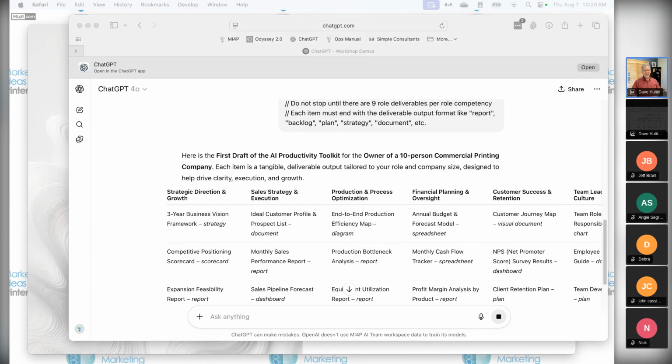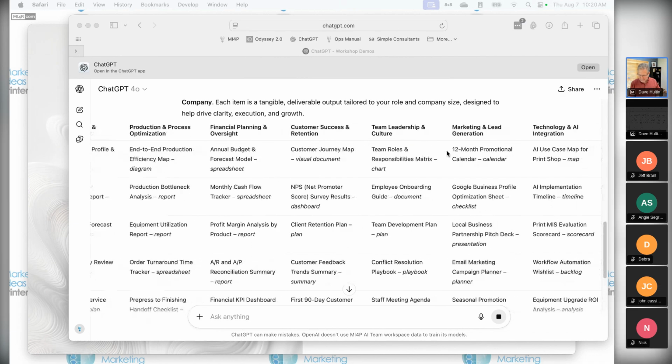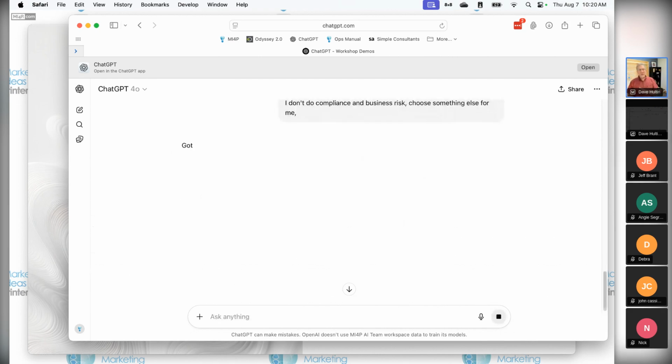Our experience shows that if you take a look at this toolkit, it's going to be about 80 to 90% accurate right out of the box. If you see something in there that says, yeah, that's not quite right, for instance, let's just pick something random. Let's say that compliance and business risk was not part of your role and responsibility. Just have that conversation with AI. You just say, I don't do compliance and business risk. Choose something else for me. Nothing magic about the words that I'm using here. I'm just typing those in, and we are just fine-tuning what that is.